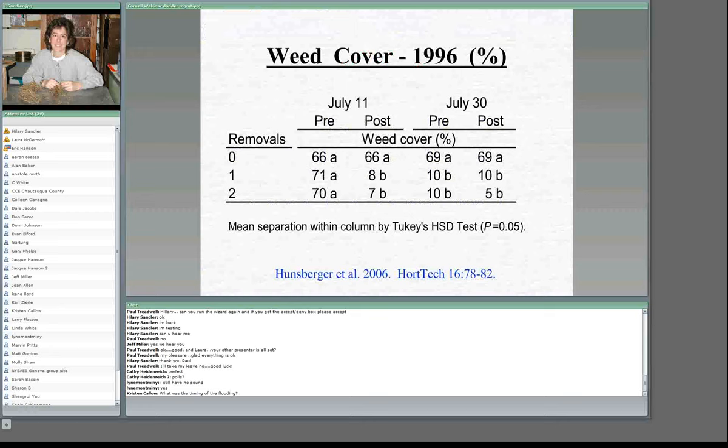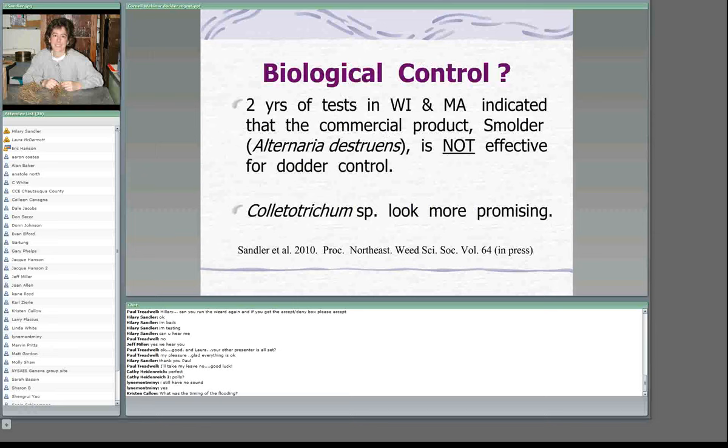We did do 2 years of testing in both Wisconsin and Massachusetts looking at Smolder, which was a commercially available biocontrol product made from Alternaria, but unfortunately it seemed to be very non-effective. We tried it many different ways with many different applications, but we were just not able to get this product to work in the field. And there are some other products out there, and they are concentrated on Colletotrichum, and these do look to be more promising, and we hope to be able to do some additional research on those.